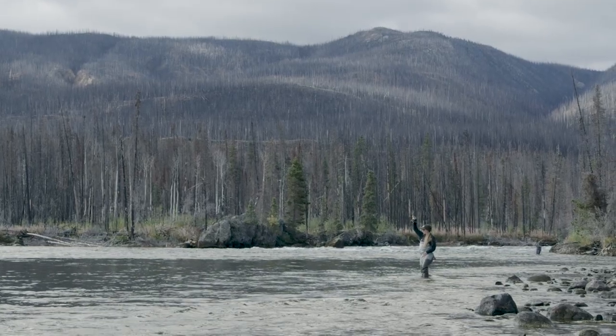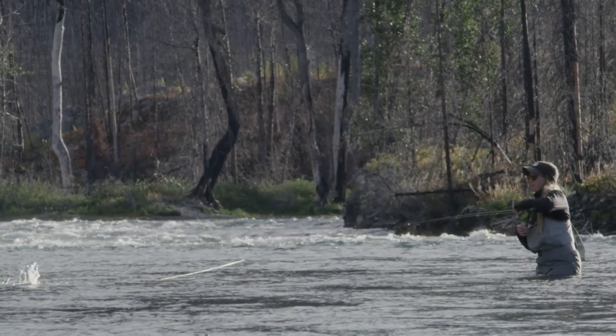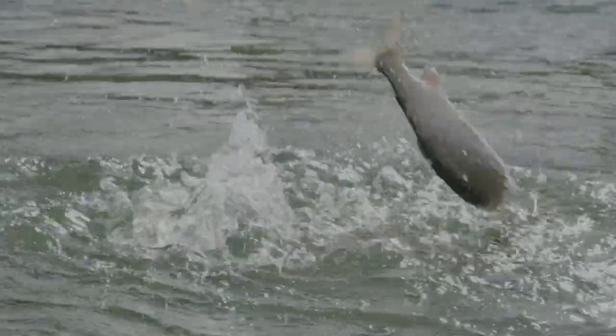You're getting very aggressive surface takes. You're getting fish that are chasing and boiling on dry flies. Very acrobatic, out of the water immediately, and these fish didn't fail that characteristic.